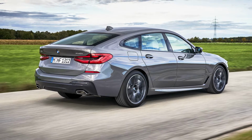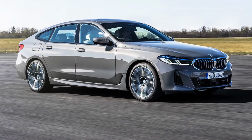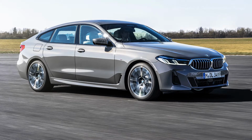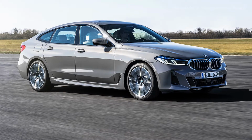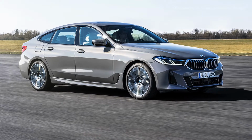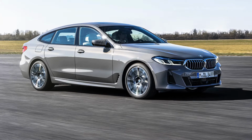The 40:20:40 split rear seat backrest can be folded down at the touch of a button in the boot via the electric remote unlocking function. This allows the load compartment's capacity to increase to as much as 1,800 liters. The rigid two-section luggage cover can be stowed away in a compartment underneath the boot floor.